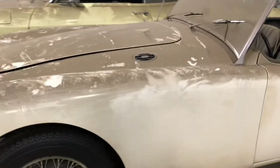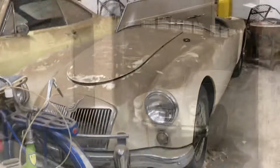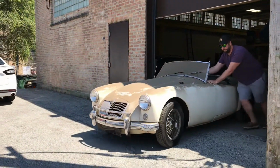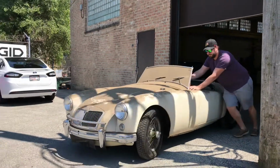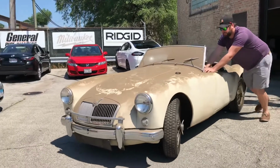So we purchased this car from the second owner. He had it since 1963, drove it through 1977, and then parked it, sitting here with the top down until early 2018 when this video was taken. We pushed it out of storage and recommissioned it.